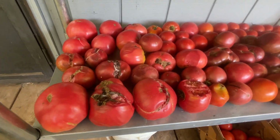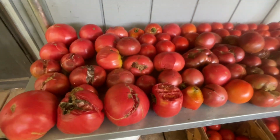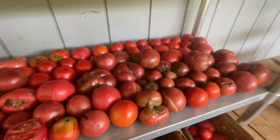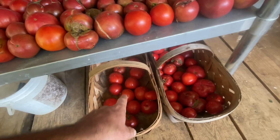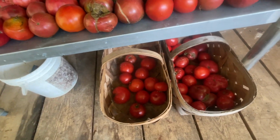Right here is some of the real bad ones, some of the ones that got eat on it I showed you. I'll use them very first, cut them, see if they smell good, all that kind of thing. And then the extra ones I put down here, usually got some bad spots on them. These do, not so much here. They're just littler. They're the smallest ones. That's my scrap bucket over there.